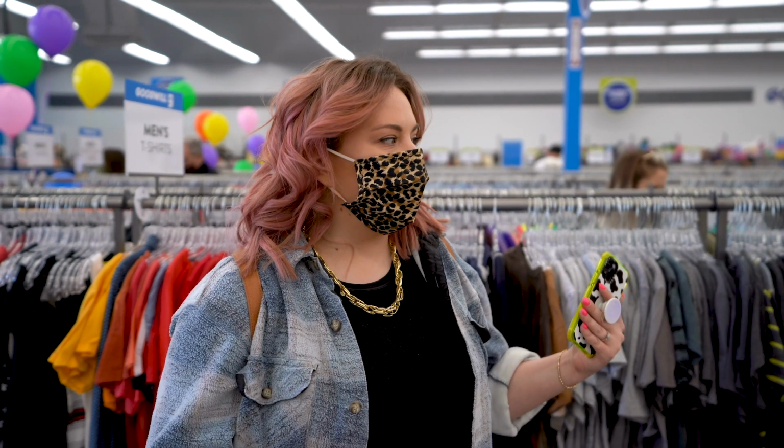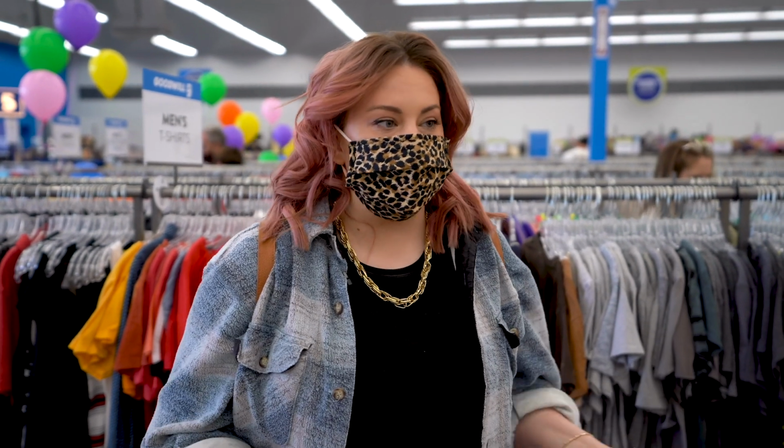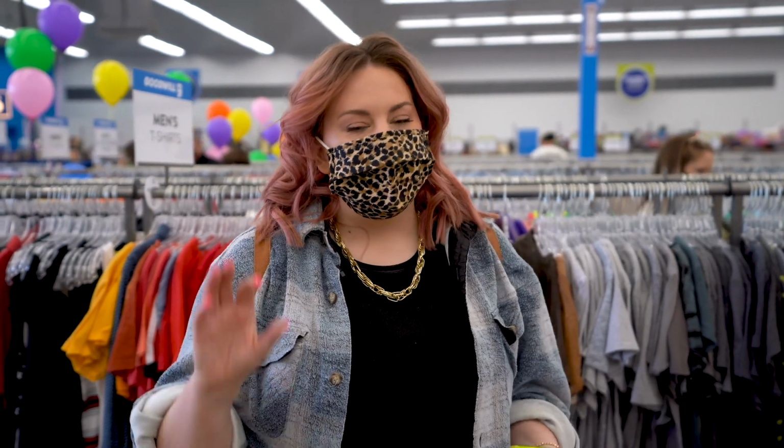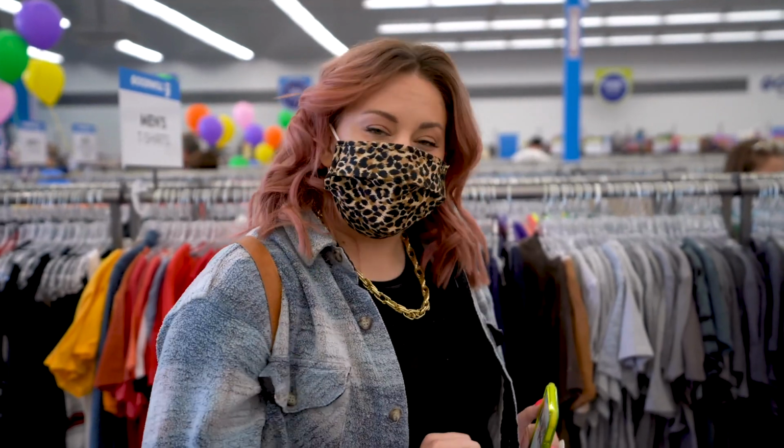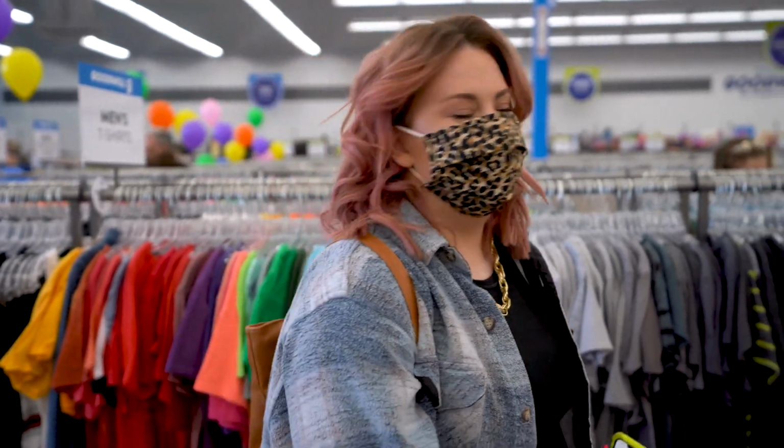Okay, so the first place that I always like to look when I go shopping is actually in the men's section. I feel like their tees are always the best, and they generally tend to be a bit cheaper than the women's clothing, so that's my hot tip. So let's start looking at some tees.